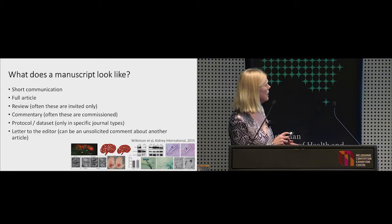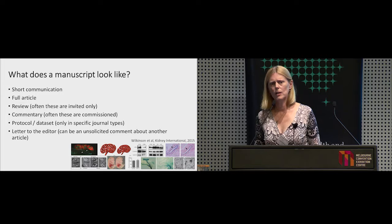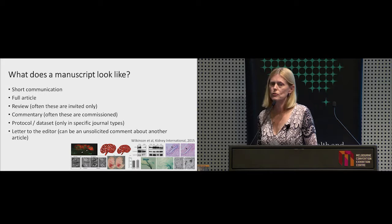There's also review articles, and often these are invited. So as you go through your career, you may get asked to review an area by a journal, and then you'll actually be reviewing other people's literature and coming to a summary for the field. There are commentaries in the front of journals like Nature. You'll see things called News and Views. These are commentaries where if the journal believes they've got a great paper there, they'll ask another author to write a commentary highlighting that piece of research.